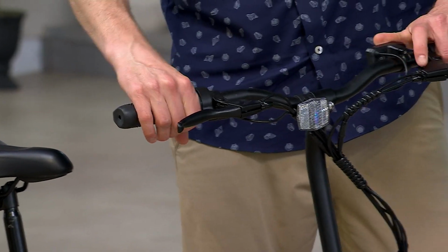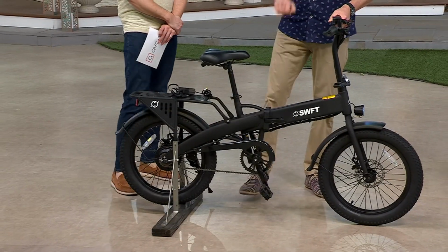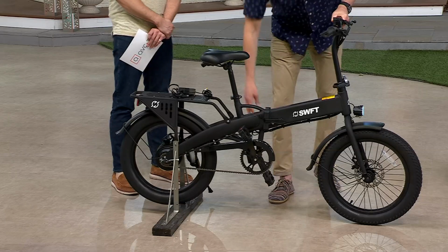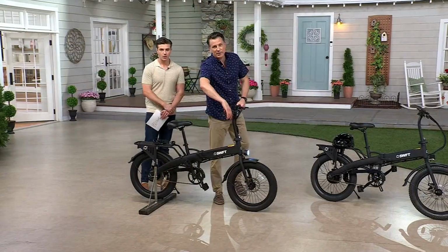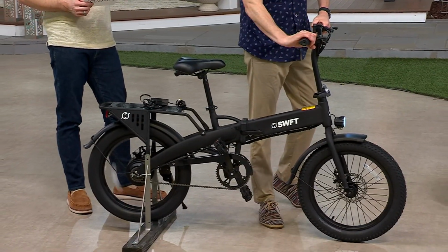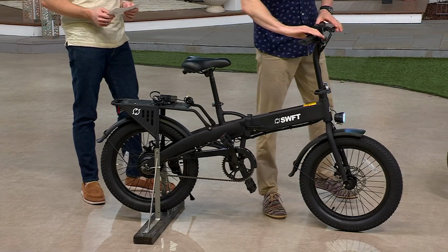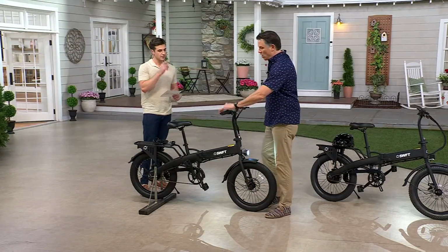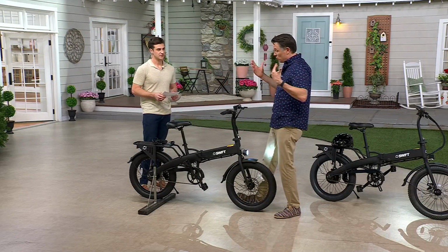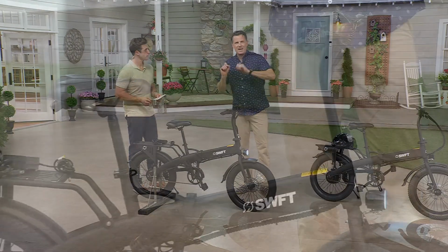Now you're looking right now and you're saying, wait a second, why aren't the wheels spinning at all? Well, SWFT actually built in a safety feature that before you start to turn the wheel, the electric motor will not engage until you start pedaling. Once you start pedaling, now I can use that throttle and give myself that extra boost. The reason that's a difference maker is we've seen it actually happen in the QVC studio before, that if you're standing on this side of the bike and you're like, oh, hey, this electric bike, what am I supposed to do? And you pull that throttle, you could run yourself over. If you're not ready, you accidentally grab the handlebars and go. The bike just shoots off. That will not happen with this SWFT bike.